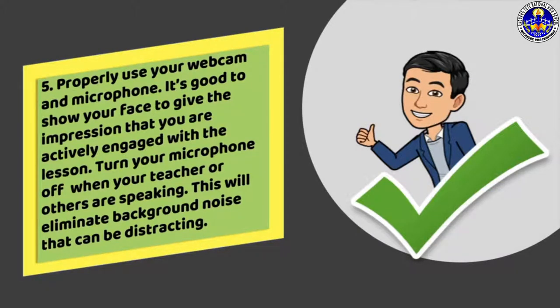5. Properly use your webcam and microphone. It's good to show your face to give the impression that you're actively engaged with the lesson. Turn your microphone off when your teacher or others are speaking. This will eliminate background noise that can be distracting.